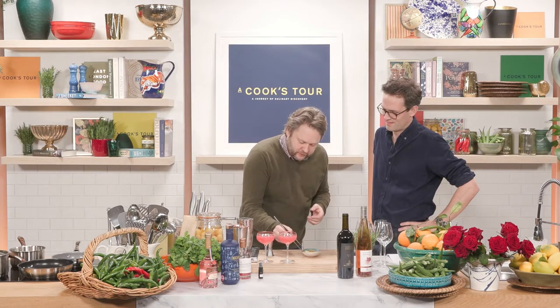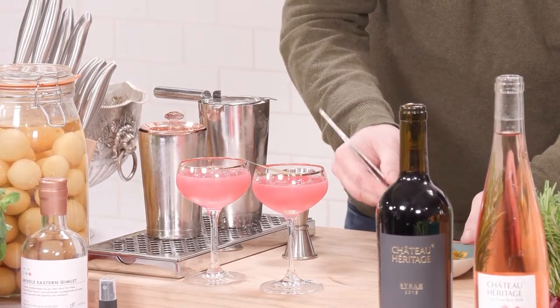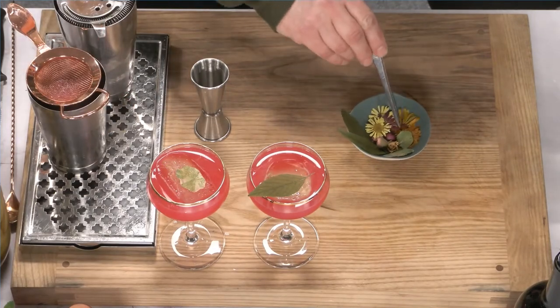Yeah. So then we can garnish it a little bit. So maybe a leaf. Garnishing with? That's a pineapple sage leaf, and this is a nasturtium. So a little bit of a mix. Then a calendula, a pressed calendula flower.